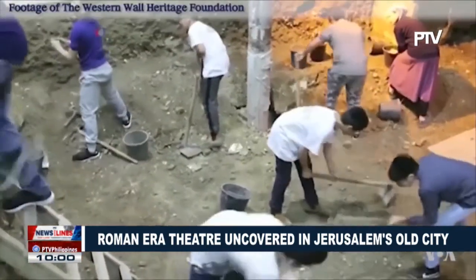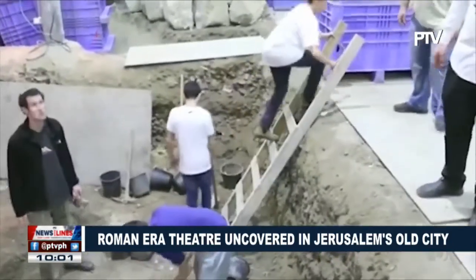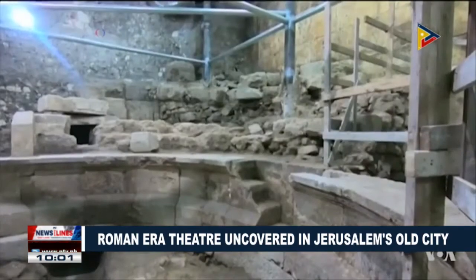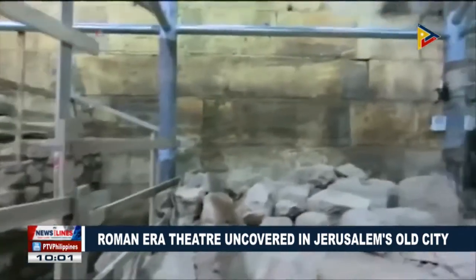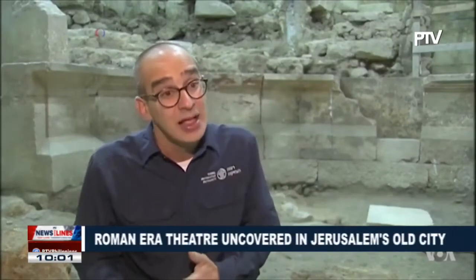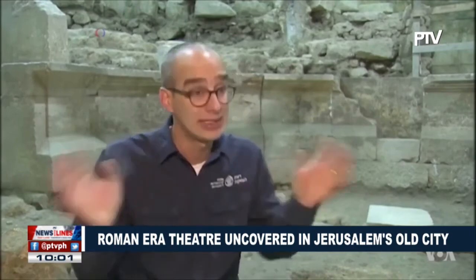Uziel suggests work on the structure may have been halted because the Romans needed to focus on a 2nd century Jewish revolt against their rule. He hopes further excavation of the theater will better inform scholars about daily life in Roman Jerusalem in the decades after the city and its temple were destroyed, and that more structures are still to be found. And that's how archaeology works. Sometimes you have exciting finds that you know are there, and sometimes you find exciting things that you had no idea would be there.